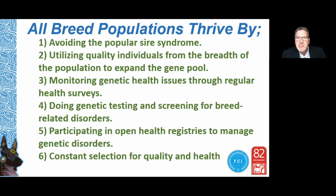So in closing, all populations thrive by avoiding the popular sire syndrome, utilizing quality individuals from the breadth of the population to expand the gene pool, monitoring genetic health issues in breeds through regular health surveys, doing genetic testing and screening for breed-related disorders, participating in open health registries to manage genetic disorders, and constant selection for health and quality.